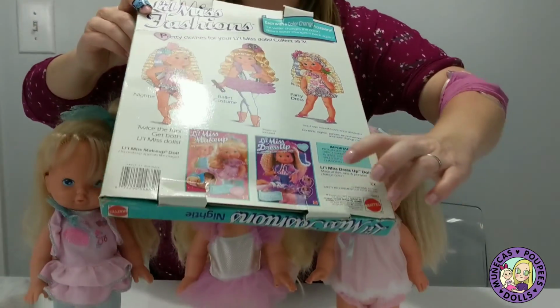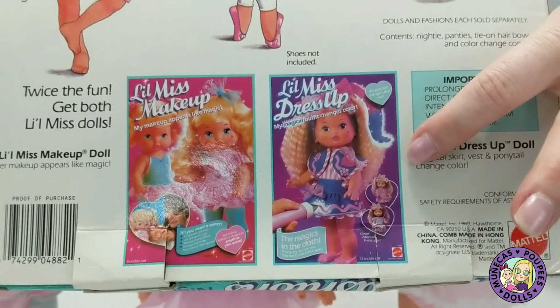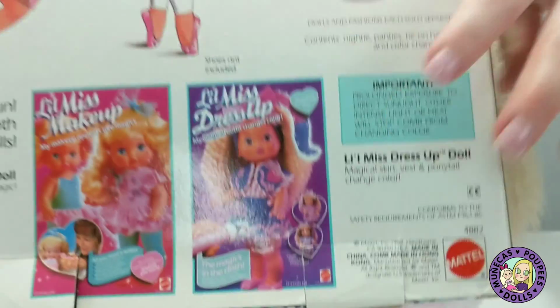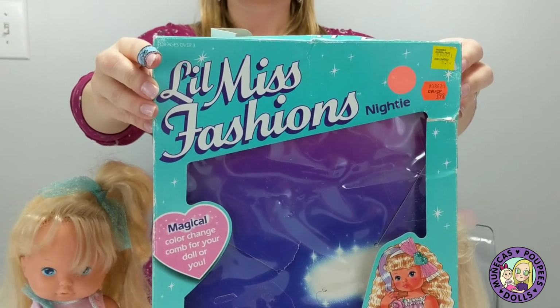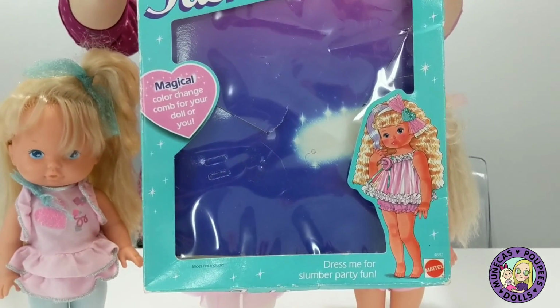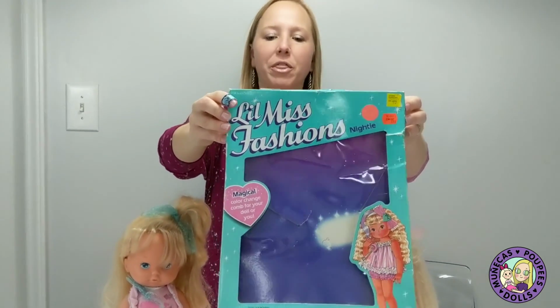And you can see the Little Miss Dress Up, which is the one that I just got, here on the packaging for the outfit. So this was the 90, and I'm going to flip it over. This is what the front of the packaging looked like. And I just love all these sweet Mattel packages from the 90s. I love the sweet faces of these dolls. They're just so gorgeous.